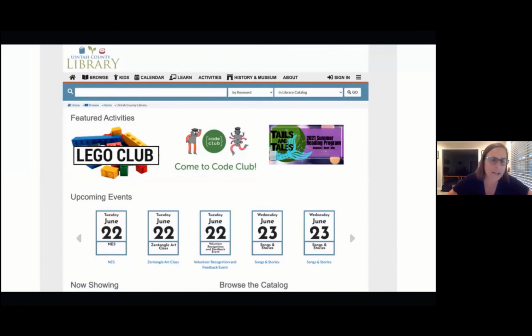So you'll notice here in our case with Uintah County Library, we have an example where they're using Aspen Discovery as their web builder. So you can see they have some featured activities at the top. They also have integration with their events. So using Library Market, we can pull those events directly into Aspen Discovery. So you can see any upcoming events. This can also be searchable, and you can create this through website indexing. So no matter what event or activity or special collection that you want to highlight, that can be easily accessible with Aspen Discovery.